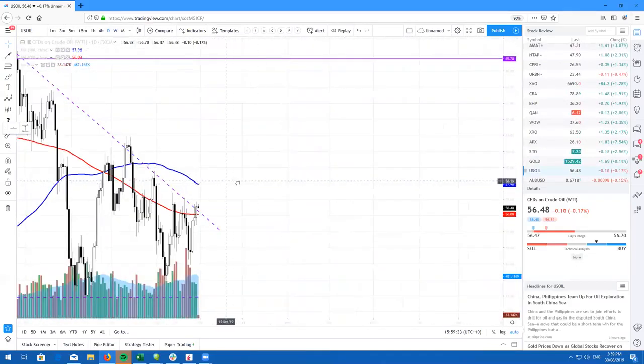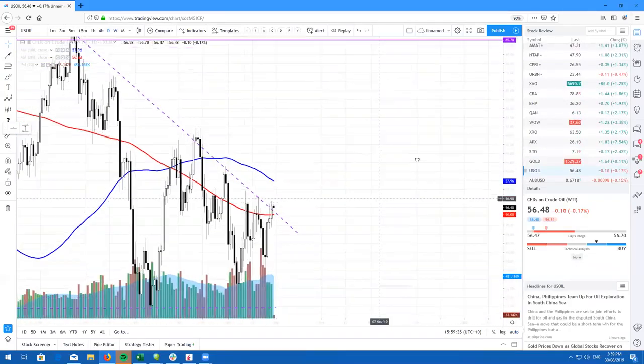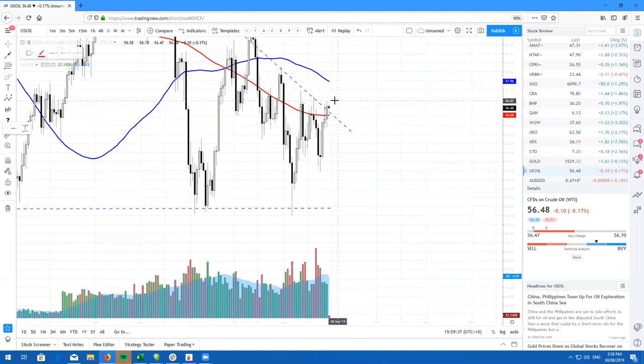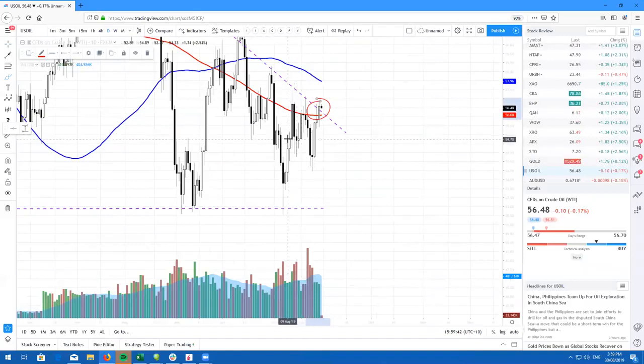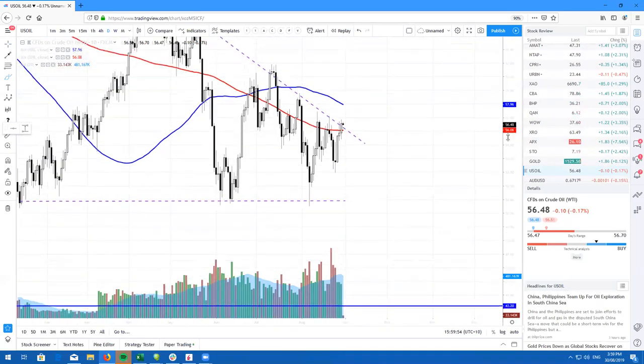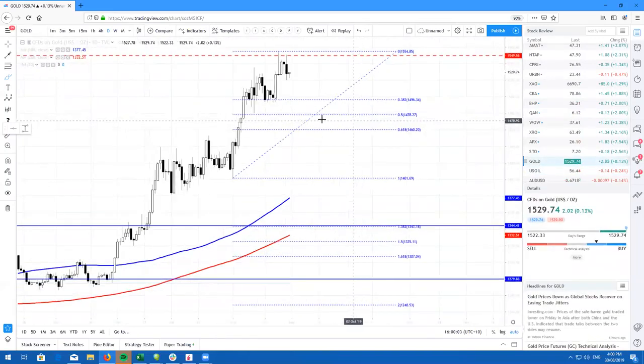And take a look at the daily chart. Right now we are slowly breaking out of this trend line, as I have been expecting for the last couple of weeks. I have been talking about it. From here, we really need a bit more of a solid close. But I do expect us to trade at least up to 57, maybe even 58, back up to the highs of June. That would be a very nice move for oil.